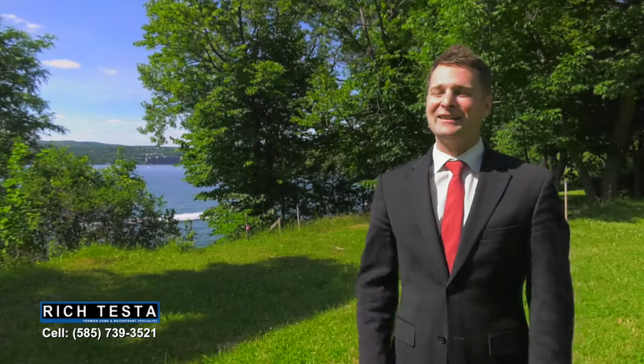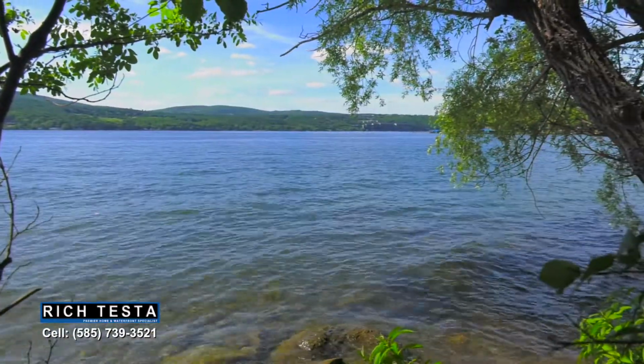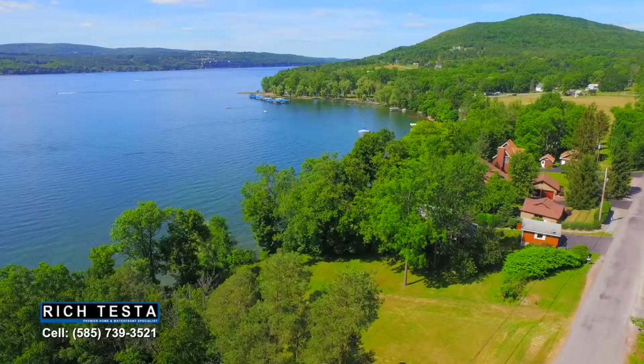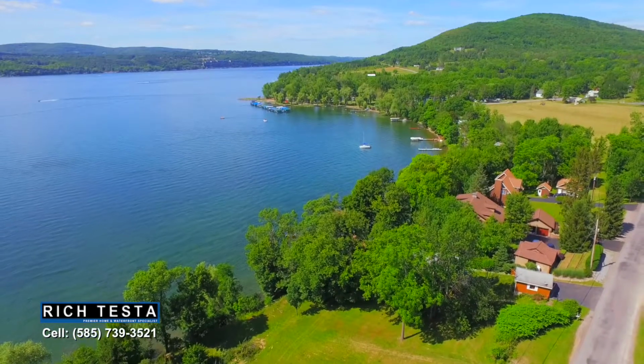Stake your claim on the east side of Canandaigua Lake with over 100 feet of waterfront and scenic views of Bear Hill. The perfect spot to enjoy the lake lifestyle.